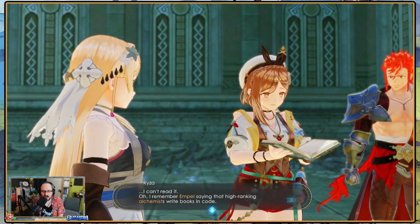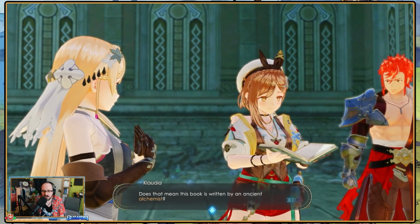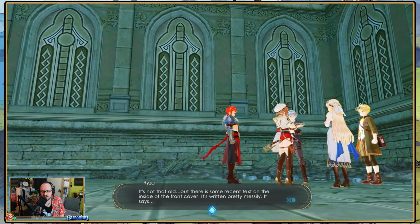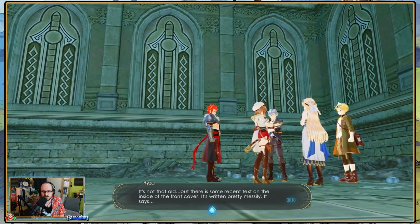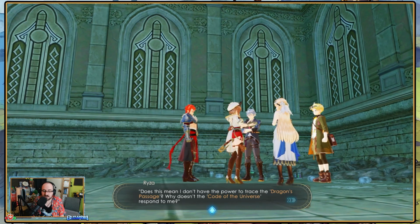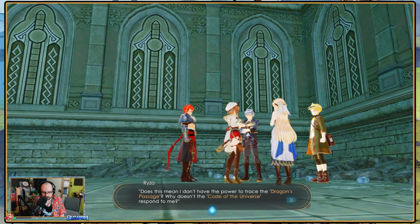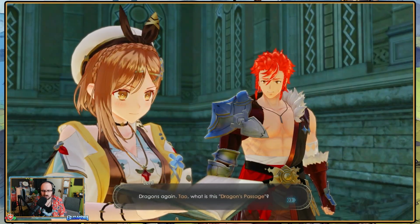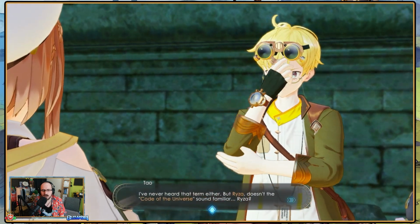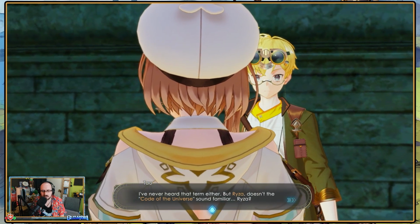Oh, I remember Uncle saying that high-ranking alchemists write books in code. Does that mean this book is written by an ancient alchemist? It's not that old. But there is some recent text on the inside of the front cover. It's written pretty messily. It says... Does this mean I don't have the power to trace the dragon's passage? Why doesn't the code of the universe respond to me? The dragons... Dragons again. So, what is this dragon's passage? I've never heard that term either. But Ryza, doesn't the code of the universe sound familiar? Ryza?